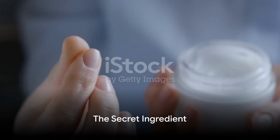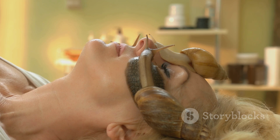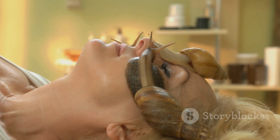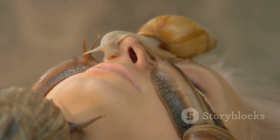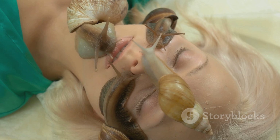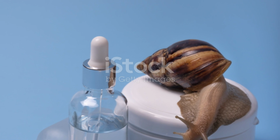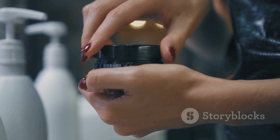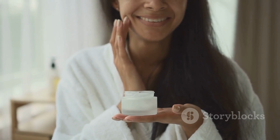Imagine a beauty product that harnesses the magic of nature, a secret ingredient that's been under our noses all along. This secret is not spun from the laboratories of a high-tech skincare company, but rather it's been quietly lurking in the shadows of the garden: snail mucin. Yes, you heard it right, snail mucin. This unique ingredient is revolutionizing the skincare industry, turning heads and raising eyebrows in the process.